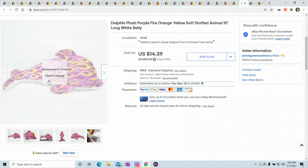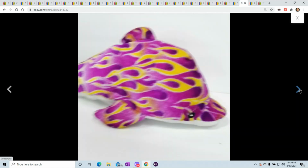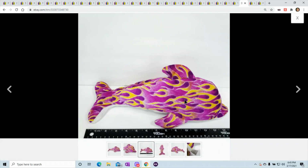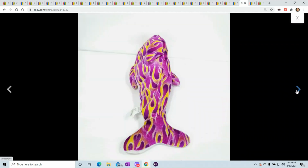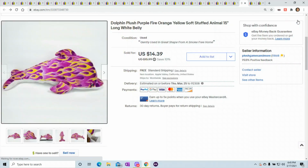Dolphin Plush. I always like to show these to people because it's just a generic plush. There's nothing special about it, but the colors are really cool. You can see the yellows and the purples and the oranges. Just really cool colors in it. It's from Circus Circus, which is a casino in Vegas. So yeah, and this one sold for $14.39.